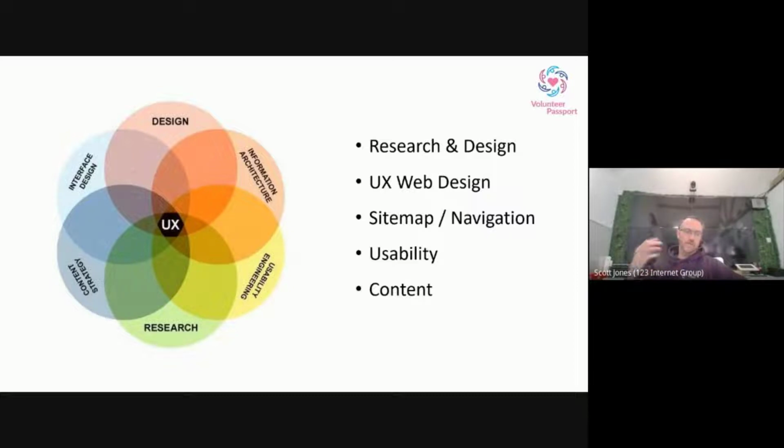Sometimes I'm sure we all use websites where you're hunting around for the one page or the one service you're trying to find. It gets really frustrating. So we kept it as simple as possible across the top menu system. Going on from there, we looked at usability. So what do we want those visitors to see?